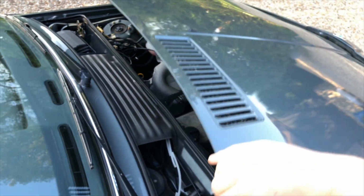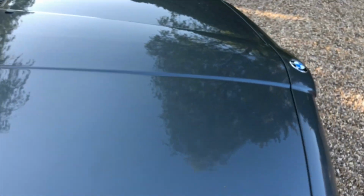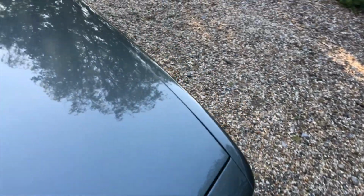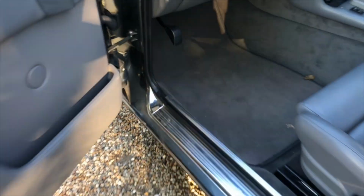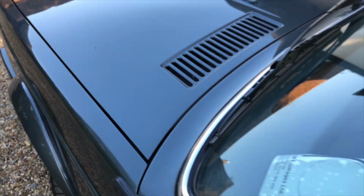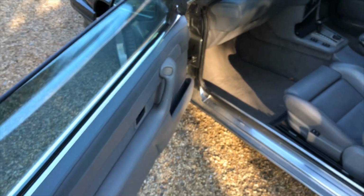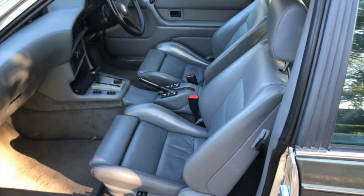And to shut the bonnet on these, you just drop it down gently, but you don't slam it. That's rather uncouth for your expensive Grand Tourer. So you just drop it down, and then you push the lever back into position, and there you go, shuts the bonnet. So just quite a nice little touch really, especially for a car this age.